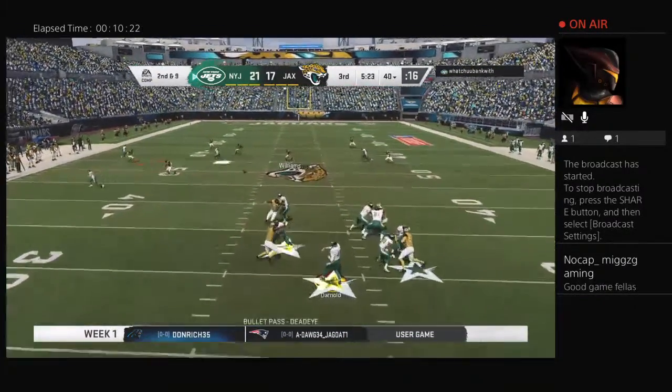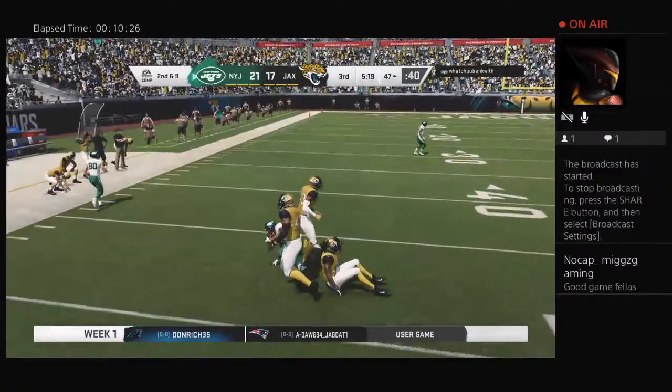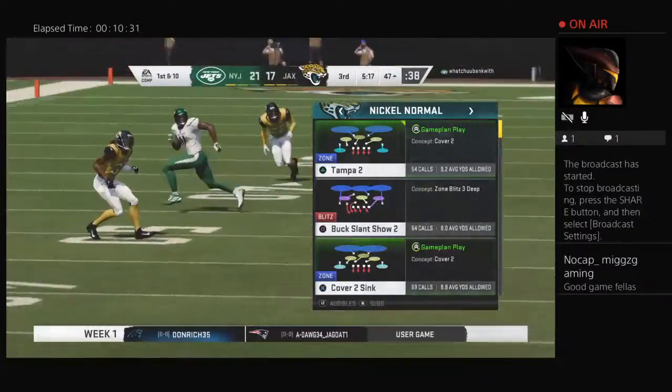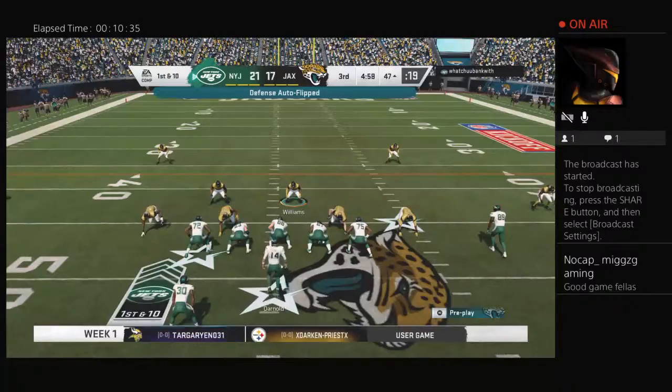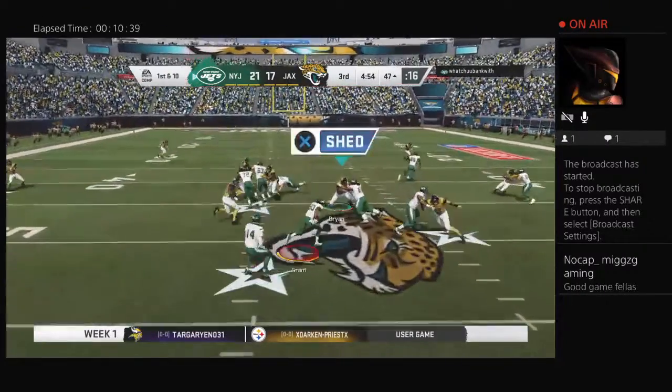Darnold from the gun. Looking left side, and it's complete. And he'll be taken down, but not before he gets into enemy territory. That's good for a Jet first down, a gain of 13. So in Jacksonville territory now. Here's a 1st and 10 at the 47.